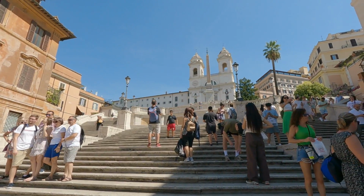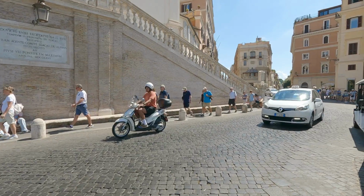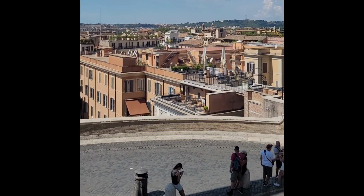The Spanish Steps take claim as the longest and widest steps in Europe. Completed in 1726, they link the square to the church above, and once up the top, the views are pretty special overlooking Rome.